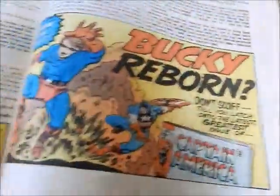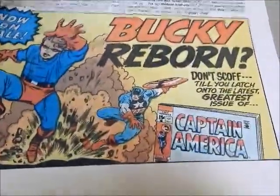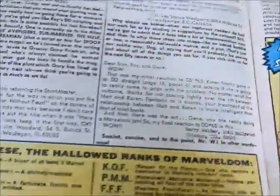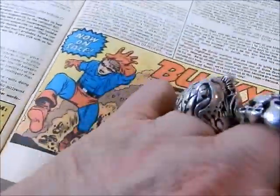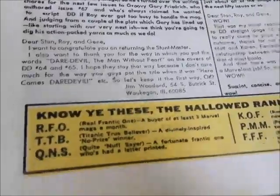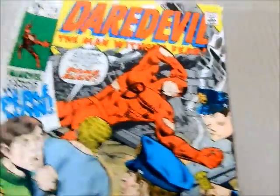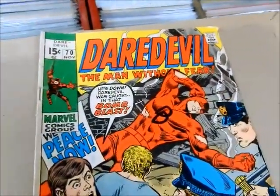Again, you've got the Stan's Soapbox. You've got a house ad for Cap 131 with Bucky Reborn, or is he? And that's it for this particular, well, actually, this letter here, Jim Woodron. I wonder if this is the same Jim Woodron who does Frank in the River. It's very possible. I think he's from Chicago. So a Jim Woodron art page and art letter in there, which is very rare. Again, this is some cool stuff looking at this here.